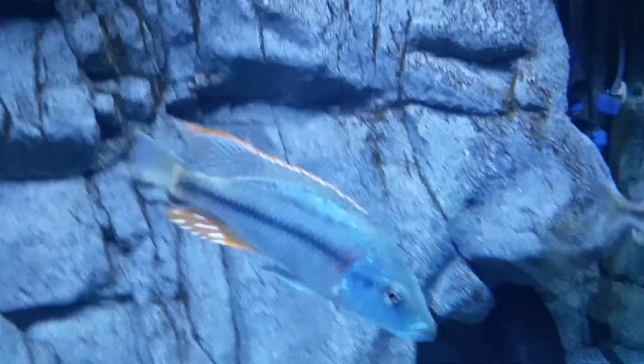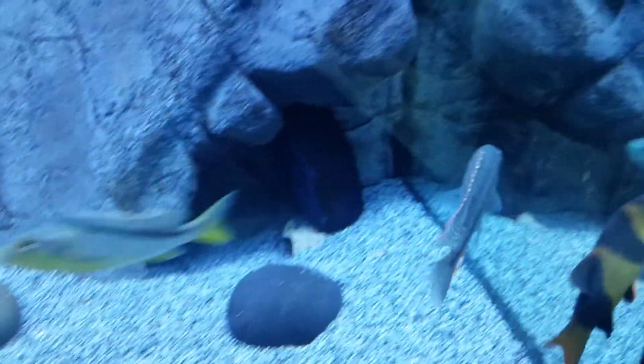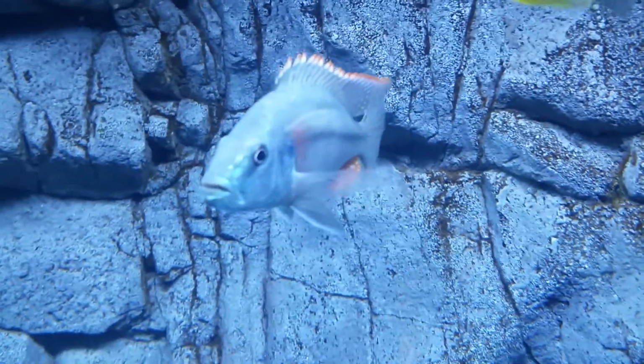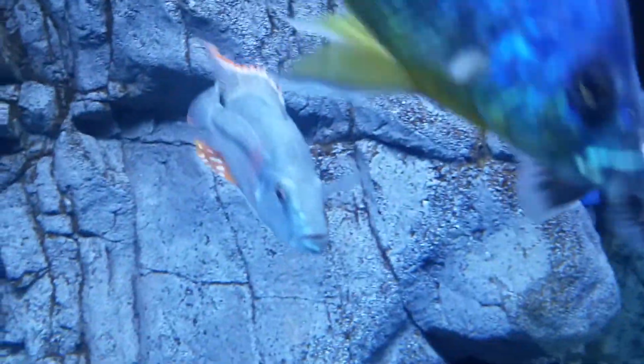Oh, one more fish, Dimidiochromis strigatus. I forgot I didn't show him yet. Again, last time I did a video and featured him, he had no color. If you go back and look, now he's actually colored up really, really nicely. Also called the sunset hap. He's actually got big teeth for a hap.